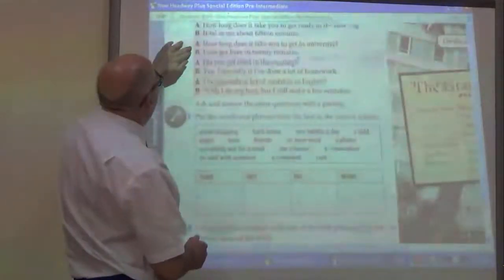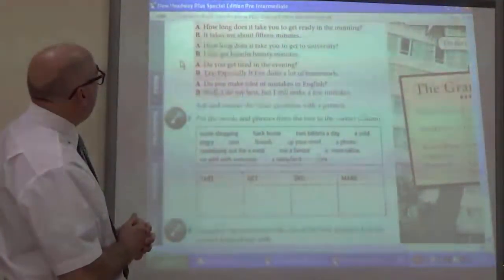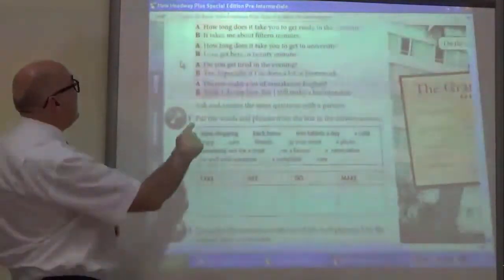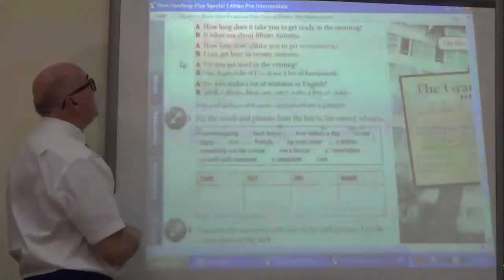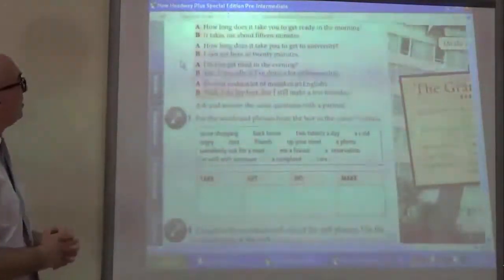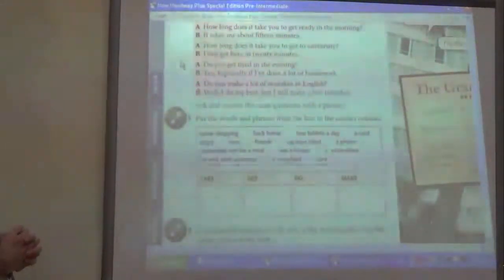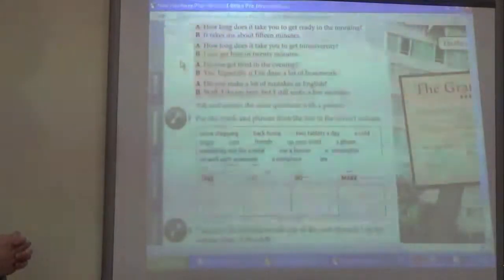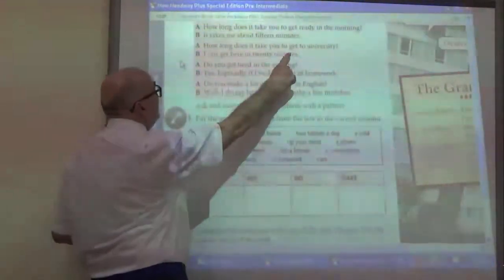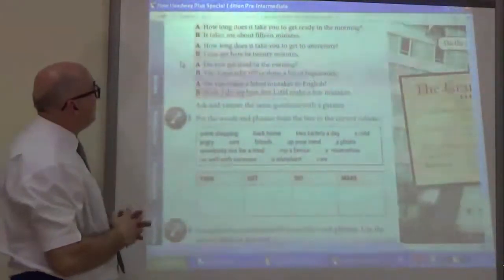Let's move up here. So, here we have some examples. How long does it take you to get ready in the morning? It takes me about 15 minutes. So perhaps you'd like to read the next example, Mr. Gregory. How long does it take you to get to university? I can get here in about 20 minutes. Thank you very much. These are all hot verbs.